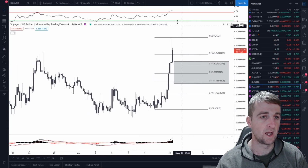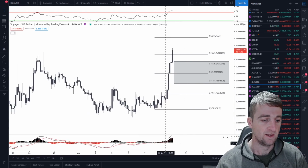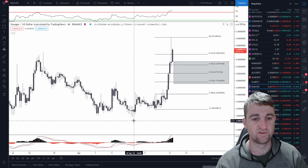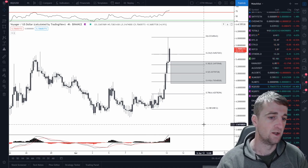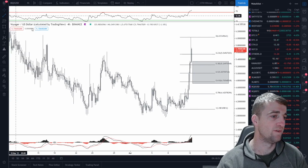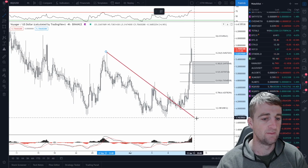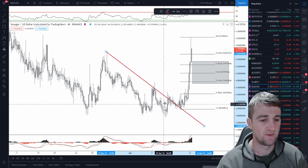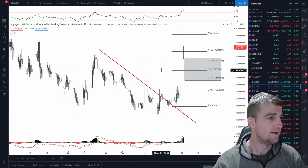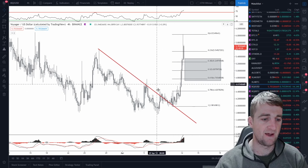RSI is looking overbought, which is okay. MACD is looking quite bullish. We've been bullish on this pretty much since the 7th of April, 3 days ago, so things are looking good on that. We were in a downtrend, so we have broken out of that downtrend on the 4-hour time frame. You could say we broke out of it around here, popped up to the upside, and things are looking good there. So those are the areas to invest.